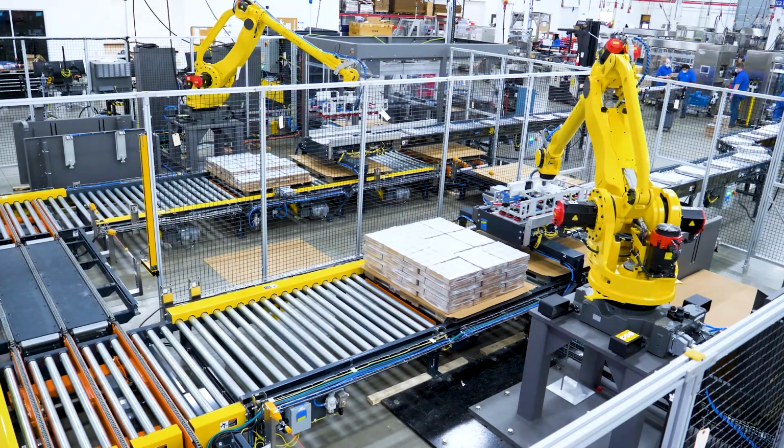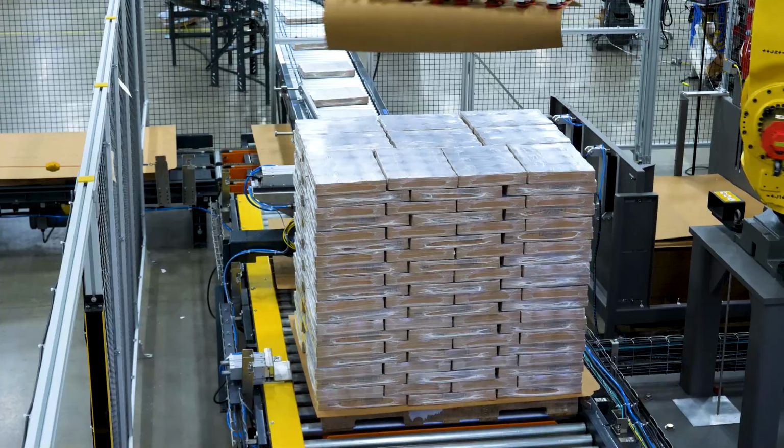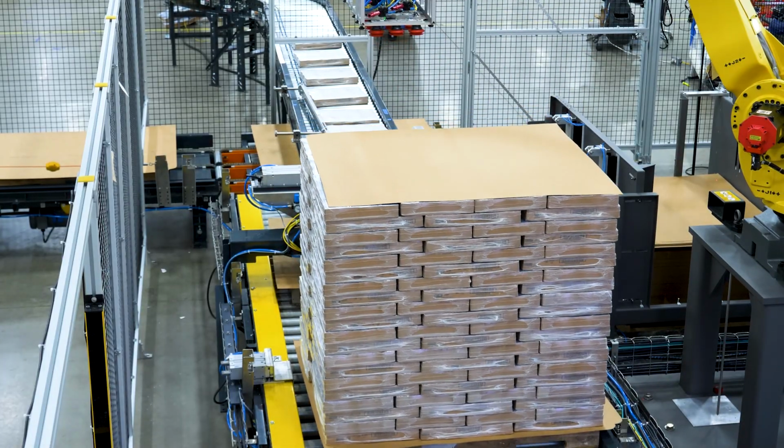All Delcor equipment is designed and manufactured in Minneapolis, Minnesota. With 300 employees and 250,000 square feet of production space, we stand ready to provide fully tested packaging systems for your next project.